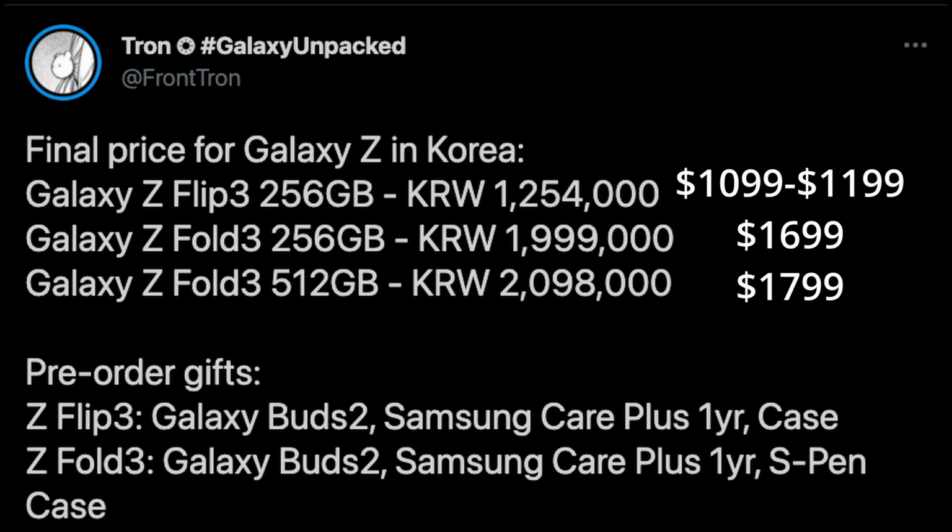Now I want to talk about those pre-order gifts a little bit just to go over them. The 1 year of Samsung Care Plus, we already know this. That's what you're going to get, because if you do the reservation of the phone right now, you do get 1 year of that Care Plus. The case and the pen, so we'll talk more about the S Pen case for the Z Fold 3. I can't imagine they're going to give you an S Pen case and not give you the S Pen as well. So I would very much expect them to also throw in the pen.